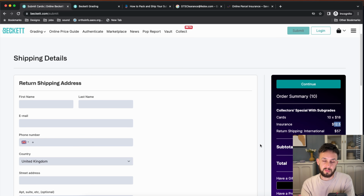So you can't opt out of insurance. It's obviously to cover them if the package gets lost on its way back to you. So as you can see here, 10 cards, we're looking at $250. Now, obviously this now works out at about $25 per card, and we haven't taken into account the fact that we need to send this internationally. So doing a small submission such as 10 cards, it likely will be more expensive than using a middleman. But if you're doing a larger submission, 20, 30, 40 cards, it will work out cheaper.